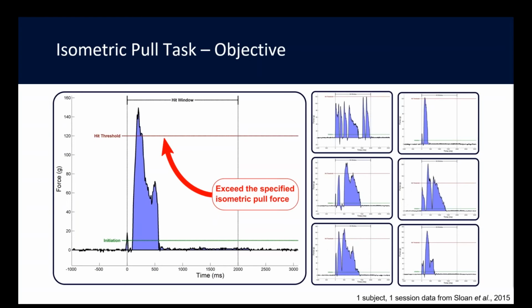Graphically, when we look at the signal coming from the force sensor, this is what the behavior looks like. Animals tend to go from grasping to pulling very quickly. In healthy animals, a specified force threshold equal to about 40% of the body weight, which in rats is about 120 grams and mice is about 20 grams, can be applied very quickly. Animals will often pull with that amount of force in about half a second or less. The force profile can look different from trial to trial, oftentimes with multiple attempts before the force threshold is exceeded.